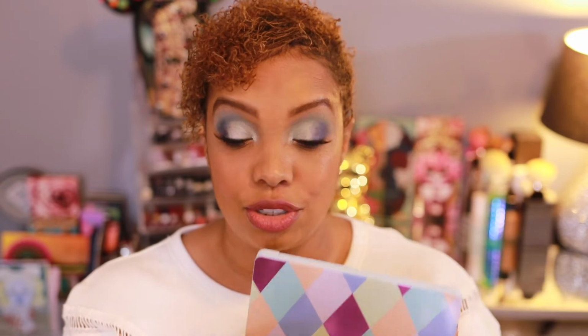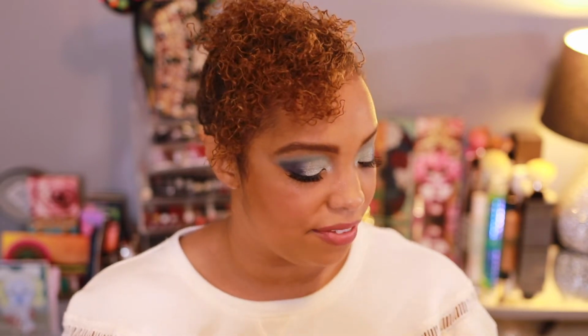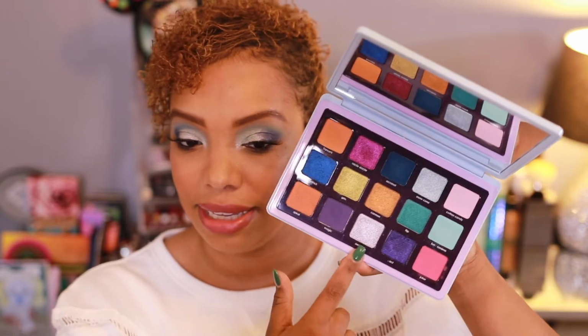But overall, I do like the palette. I was a little concerned when I first tried the palette. Now this palette doesn't have super high impactful shimmers, except for the two, which was Aerialist right here and Snow Cone. Snow Cone is the one I have all over my lid right here. Those are the shimmers that are super high shine.